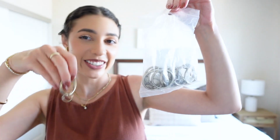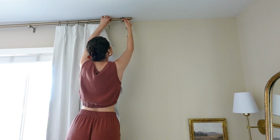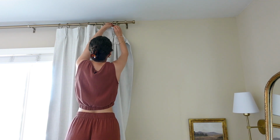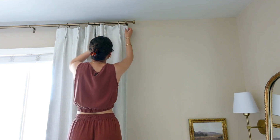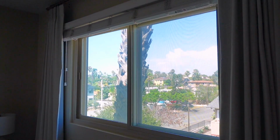The rest of the curtain rings just arrived, so I'm going to put these on the curtains and then put out some more decor. Okay, all the hooks are on. It looks so much better now. I'm so excited. I really love how they came out.